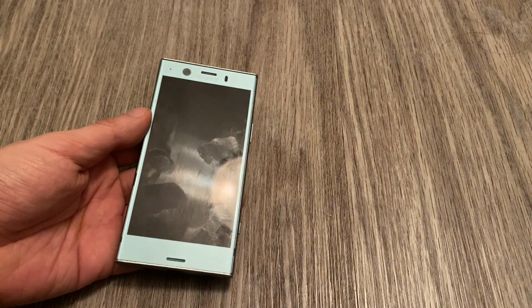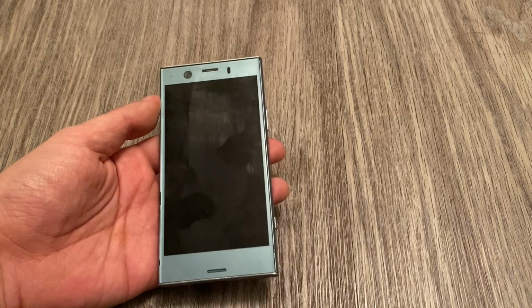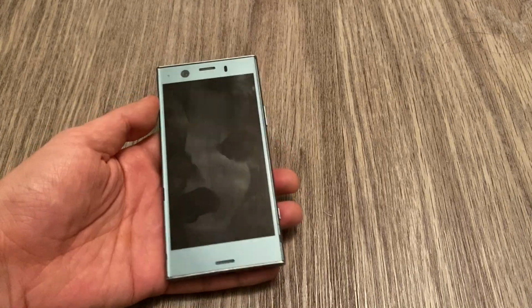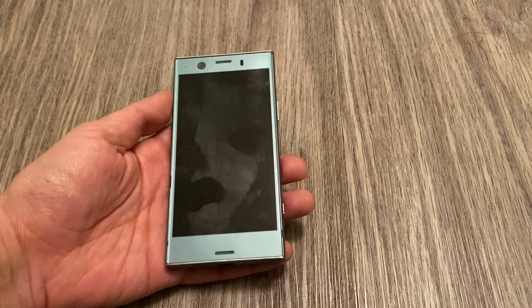So just going over the specs of this phone. I know I've done an unboxing and kind of review of this phone already, but I just want to do it again because I know a lot of people kind of missed out on that video. That was about a lot of different Sony devices, and that kind of just got buried in there. So I kind of want to talk about this phone by itself.